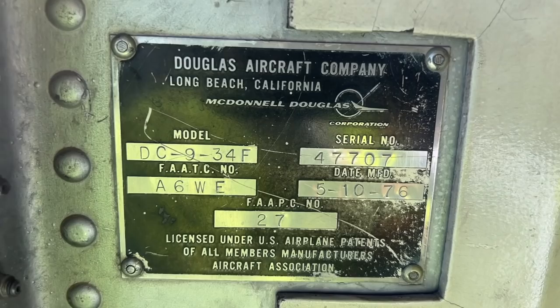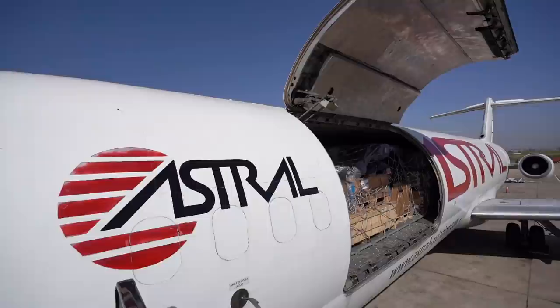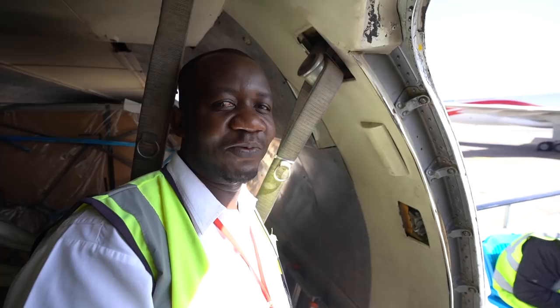All right, and today we'll be doing about Mach 0.76 in the cruise. What's the fuel burn on this? The fuel burn is approximately 7,000 pounds an hour. My name is Dan Kanda, the engineer for the flight today to Mwanza.